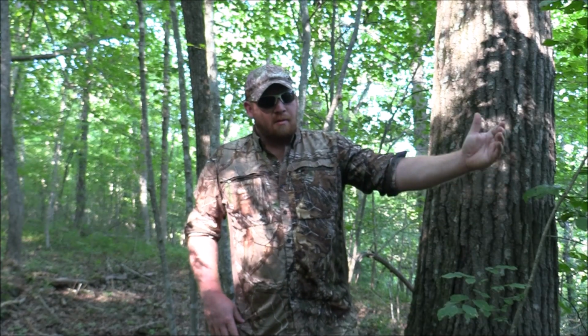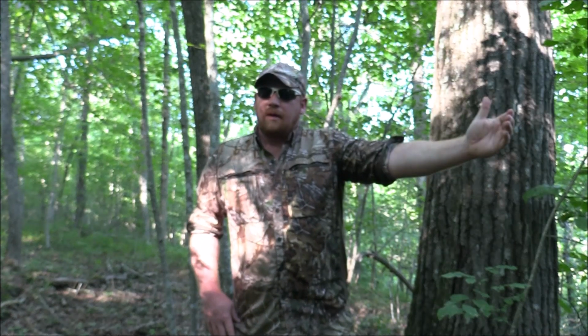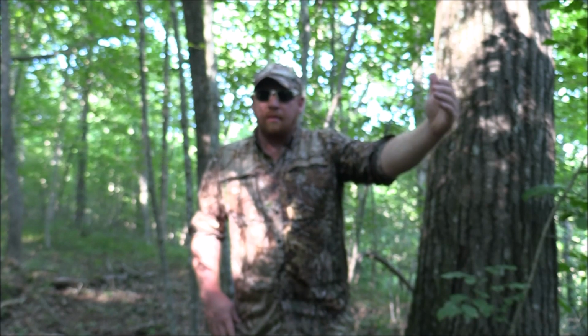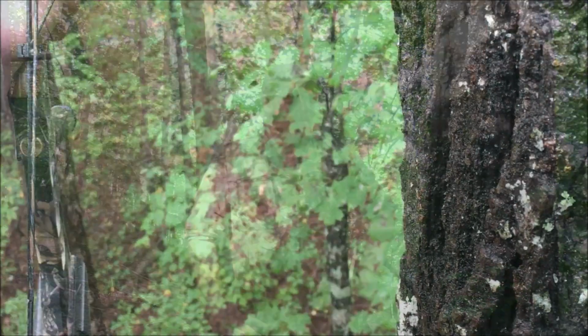He comes up around me in circles and gets about 25 yards at one point, and I was going to wait until he went on around and I could get a good broadside shot on him. He was kind of quartering at that point, and anyway, he comes around me, stops right there at a black oak tree, or just past the black oak tree probably. I'm going to guess it was like 24, 25 yards. I shot, he ducked the string. I'm going to say that much. You can be the judge in the video of how much he actually ducked.